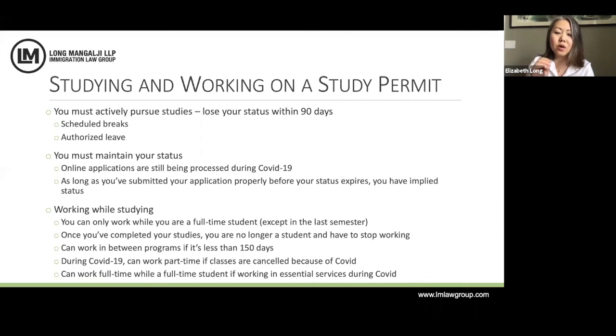Okay, so the whole thing is you can only work if you're a full-time student, but in the last semester, the immigration sometimes knows that, oh, some students, they only have one more course, 2 more courses to do, and they understand that. And so if you're a part-time student in the last semester, you can work full-time, okay?